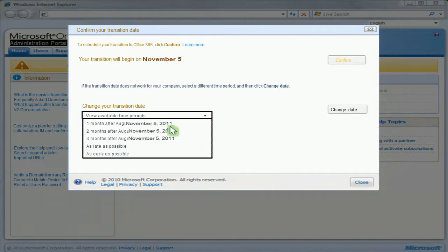So one thing I wanted to get some feedback on: if this was your company and I said to you, hey, November 5th, are you guys going to be ready? How many of you would raise your hand and say, yeah, that's a date I can go? Okay. How many would go after that date? Okay, and how many could go earlier?